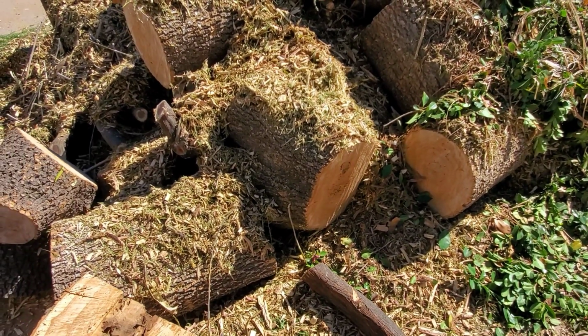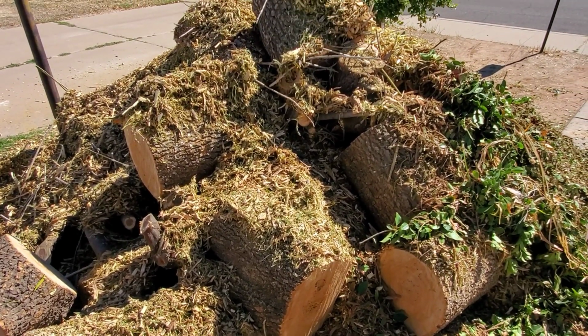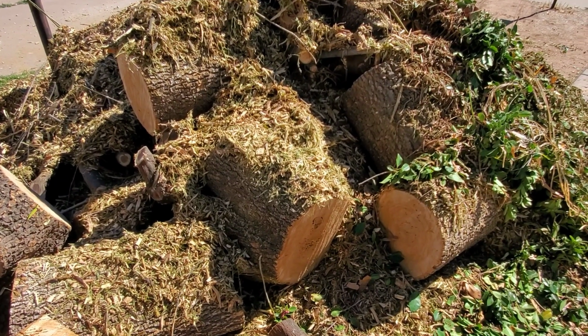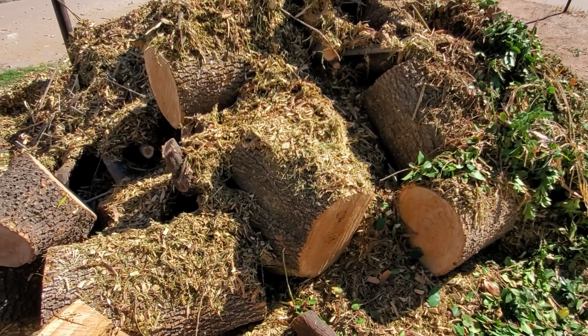So anyway, yep, there it is. So just be prepared, and maybe don't check that you'd be okay with logs. I'm not going to do that again. We're going to say only wood chips from now on.